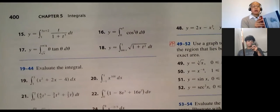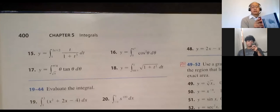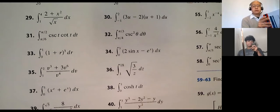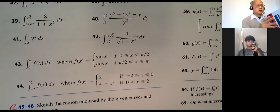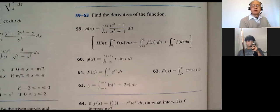And page 400. Oh, page 400. Can you imagine that? We've had 400 pages of calculus, right? So, there's all that. Okay, and then let's see. Check, we had to go to 41, so I don't have to show you those. Okay, 59, 61, and 63. And there they are. Okay.